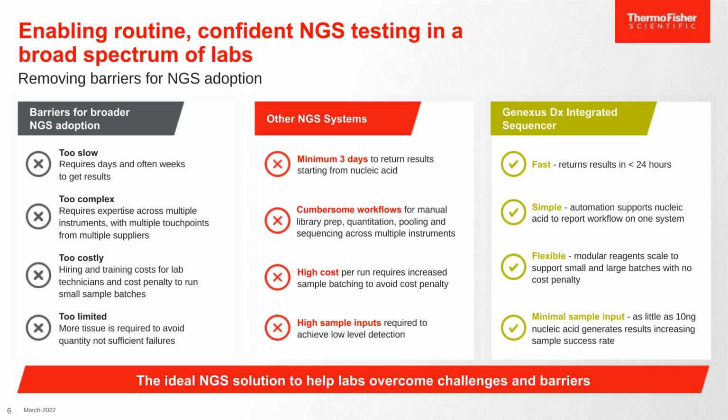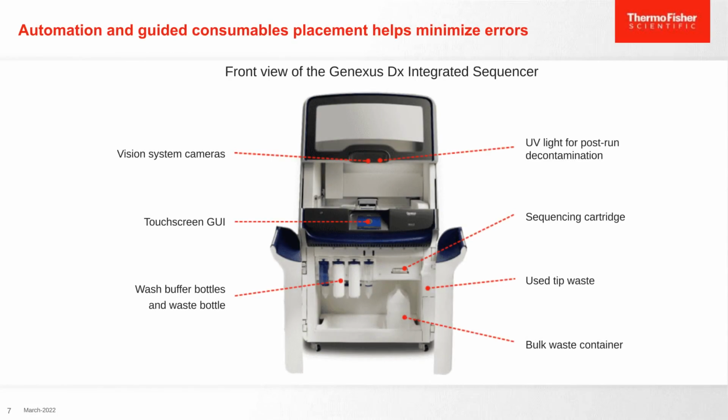So let's have a little bit of a look at the instrument itself. This is the Genexus Dx Integrated Sequencer. You can see on the top left, we have a vision system, and that helps the users place the consumables in the correct place. And it also identifies that the correct consumable is in the right position via the touchscreen GUI you see below. The consumables are very simple to place.